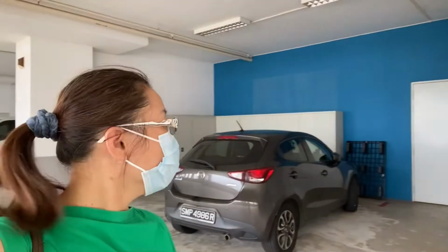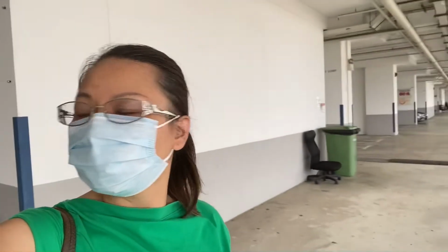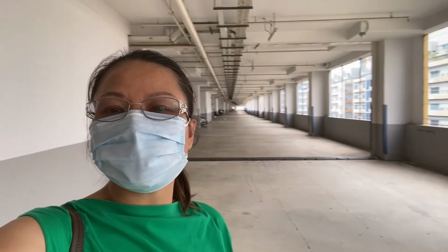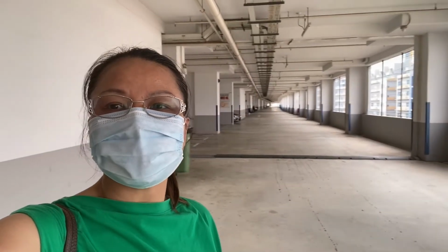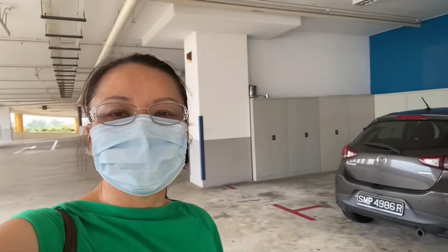我现在在 Tradehub21，八楼的一个 unit，212 square feet，它是一个 corner unit。整个 Tradehub21 的 Block A 比较宽敞，比较明亮一点，is much more brighter also for Tradehub Block A. So now I will bring you to go inside to take a look for this unit.